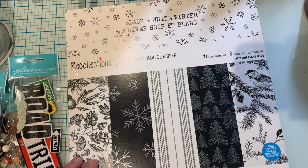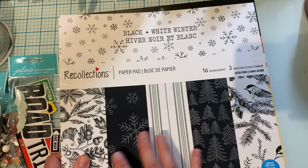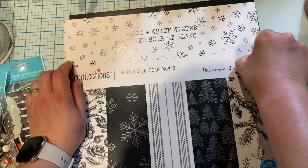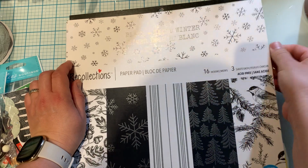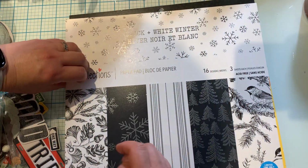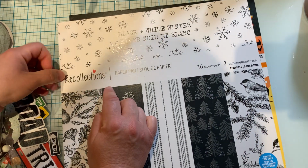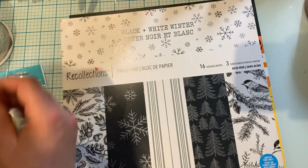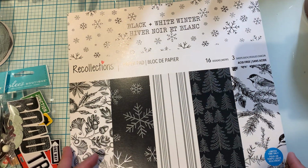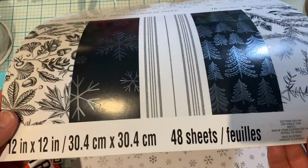So the other one that I picked up was the Black and White Winter. I really like this because it's just very neutral colors. And sometimes you just need a good old black and white paper pad instead of all the greens. Don't get me wrong, I love the traditional Christmas colors and the pink Christmas and such, but sometimes you just need a nice black and white one. So this one is, again, called Black and White Winter. It has 48 sheets.